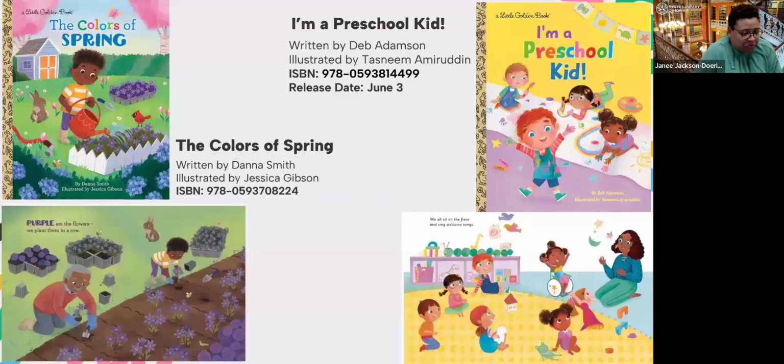There's 2 Little Golden Books on my list. And I know some people are like, wait a minute, Little Golden Books? Really, Janeé? Really? Little Golden Books? Yes, I am saying yes. Definitely, these 2 books are very engaging books for kids.